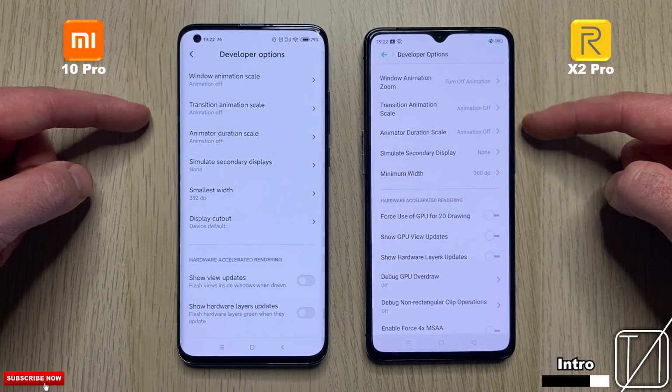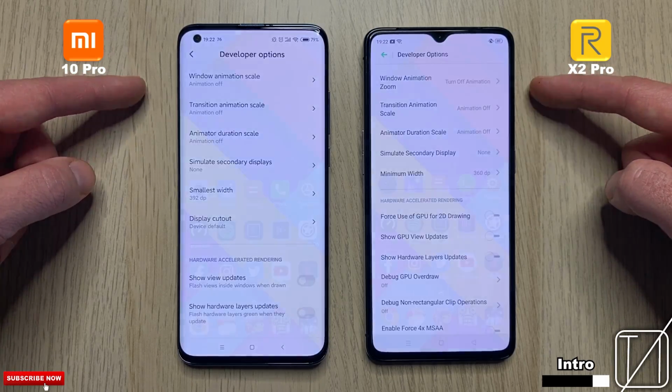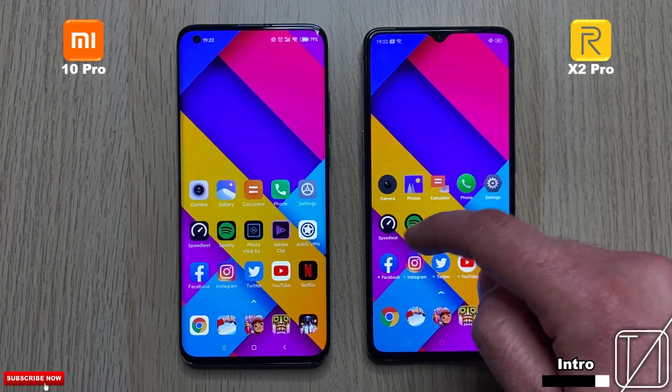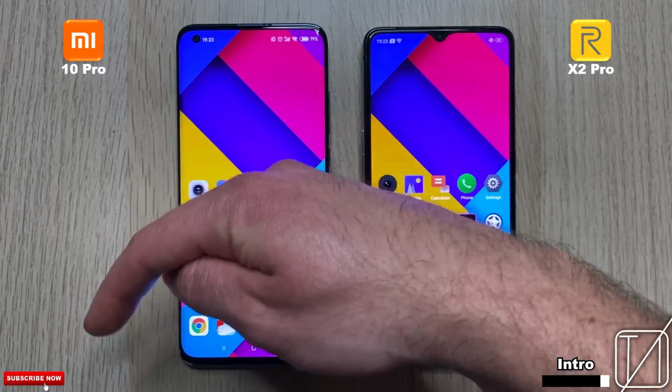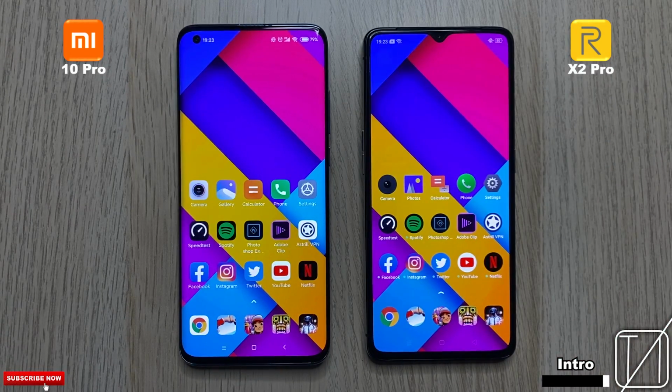We have all the animations turned off under developer options to keep things as accurate as possible, and also to keep things accurate we're going to be pairing GoPro footage at the bottom left hand corner, so keep your eyes out down there. Guys, these are both monstrous phones, so without further ado, this is TechNick and let's go!